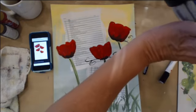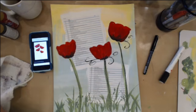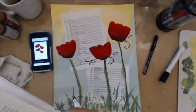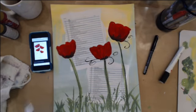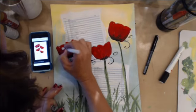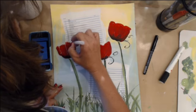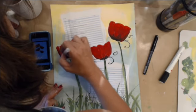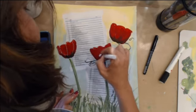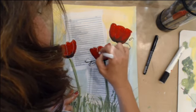Sometimes I feel like my doodling is necessary to come in and fix things, and right now I'm in that kind of mode. So this is my little cheat book that I use to make sure my white pen is working, and it is. Like I said, I don't care if this is not a poppy when I'm done with it.